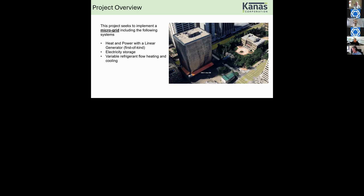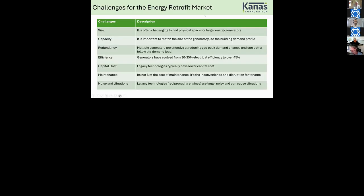Okay, next slide. So when I've gone through these kinds of projects in the past, there are always 7 challenges that the developer goes through. The biggest one is the size. These on-site generators are often quite large, and it's challenging to find the physical space for them. The second 2 challenges, capacity and redundancy, are really tied together. Really what we would like to do is implement several on-site generators so that we can have some redundancy. But of course, if these are large, it's going to be very difficult to do that.